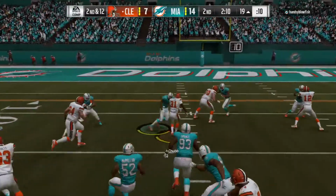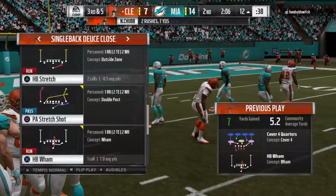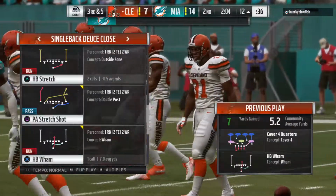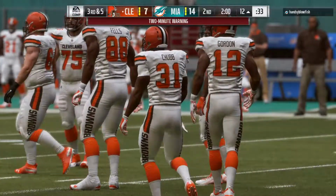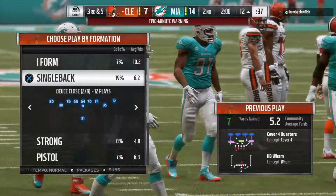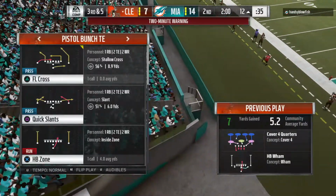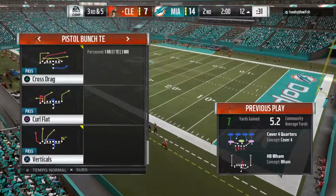Back to the ground. This time it's Chubb. And he's going to push his way down to about the 12. And he's able to get more than half of what they needed. That brings up a 3rd and 5. Two minutes to go here in the first half. We'll come back to Miami after this.